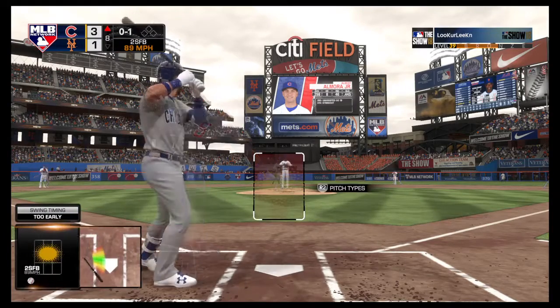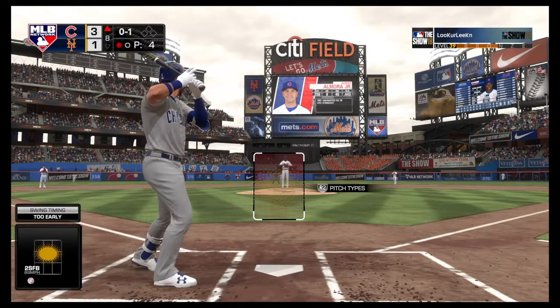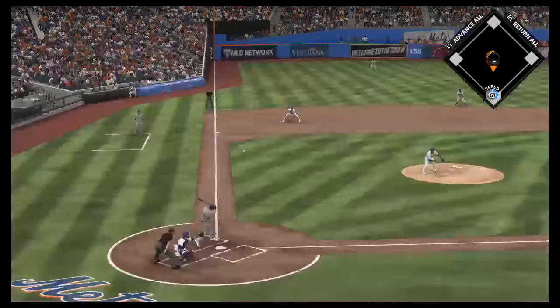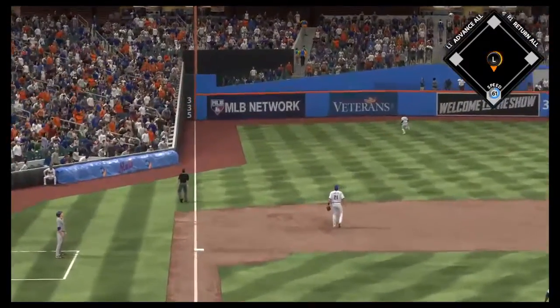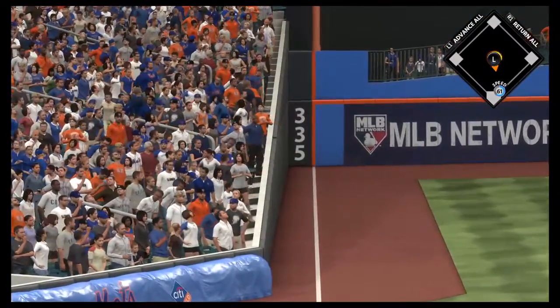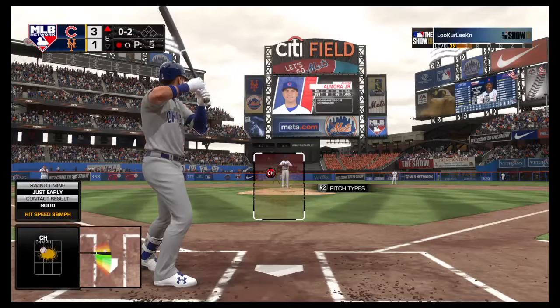Oh, had him chopping at that one. It's 0-1. Hey, I don't care that that pitch didn't light up the radar gun. 89 miles an hour executed. Now that ball's hit well, deep down the left field line, headed toward the foul pole. And it's a foul ball.